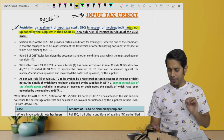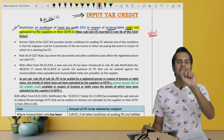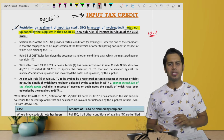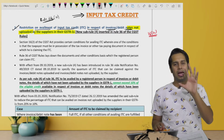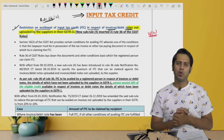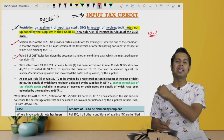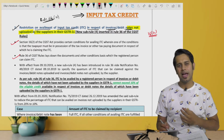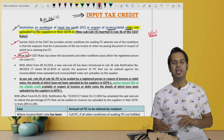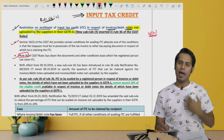See, normally, as we all know, section 16 subsection 2 talks about conditions for claiming input tax credit. There are totally 4 conditions for claiming input tax credit. One of the conditions is that the registered person should have possession of a tax invoice or any other tax paying document. What is this any other tax paying document is given in rule number 36.